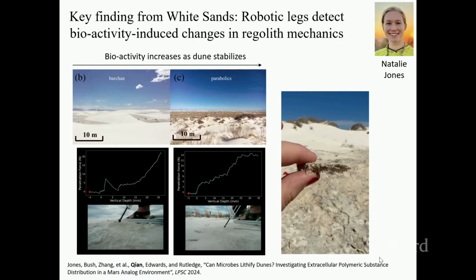Both sites have very similar crusty surfaces. But when you poke at them, the force signature of the crust is significantly different. The first video is at the barchan side, the arid side, with very minimal activity. You can see that it's very similar to the ice cap failure signature, where as the leg pokes into the surface crust, it has a sudden brittle break. However, if you look at the parabolic one, also a surface crust, the failure is much more ductile. It's more leathery and elastic as you poke in.